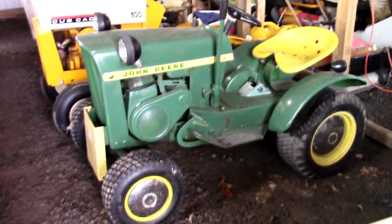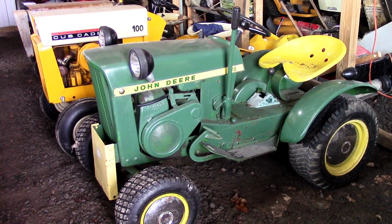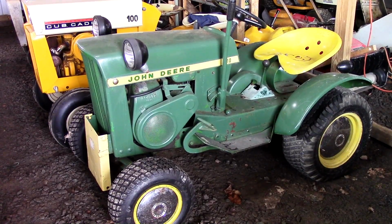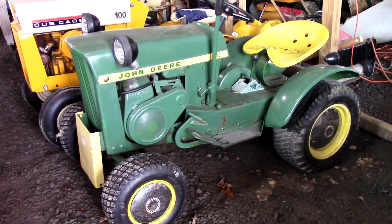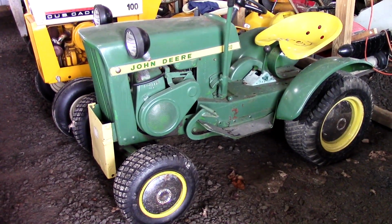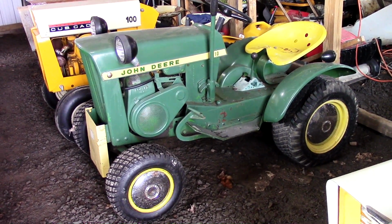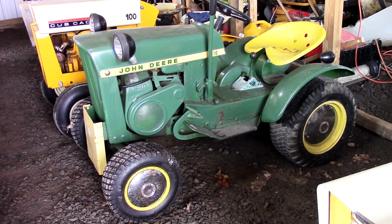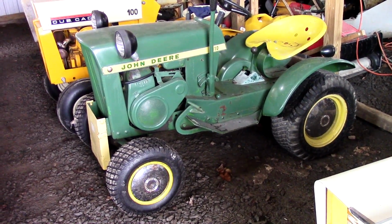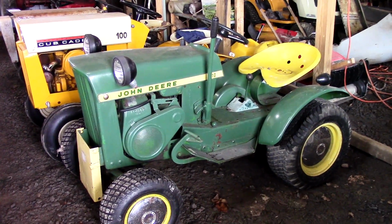Down the row here is a 1966 John Deere Model 110. I've owned this tractor since 2014. It's pretty unique in the fact that it has the factory headlights, hubcaps, and I need to get the rest of the kit, but it also has the sleeve hitch on it, so whoever bought this one definitely optioned it out quite a bit.